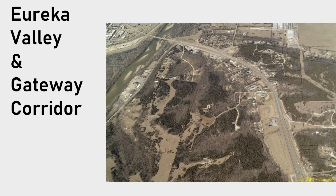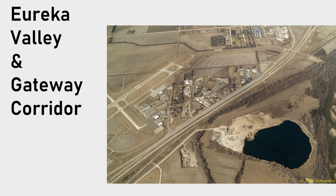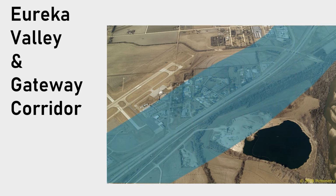The MDC also includes 2 new commercial overlay districts. These districts and their design standards were actually developed many years ago in coordination with the county, but they were never adopted. One is the Gateway Corridor overlay along K-177, going from Deep Creek Road up to the Kansas River Bridge. And the other is the Eureka Valley overlay along K-18, from Ogden City Limits to Miller Parkway.